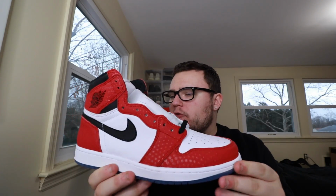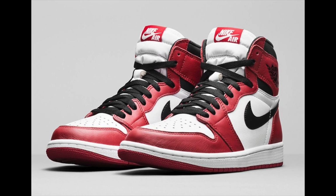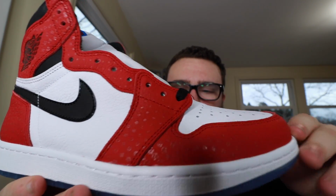These shoes were a little bit limited, I think a little bit more limited than what people thought. A lot of places got them, but I don't think they got as many pairs as people were anticipating. So let's take a closer look at the Air Jordan 1 Spider-Man. So the Spider-Man Air Jordan 1 reminds me a lot of the Chicago 1. It has that Chicago colorway, but there are some differences between this sneaker and the classic Air Jordan 1 Chicago.